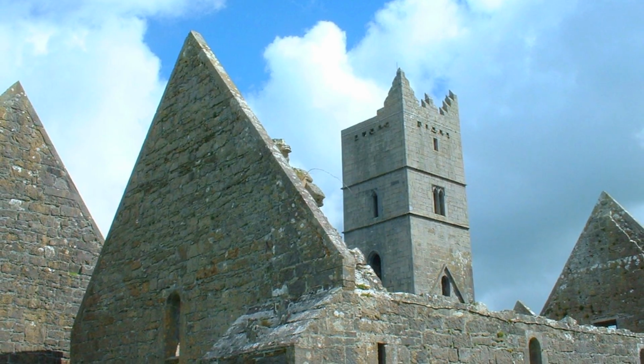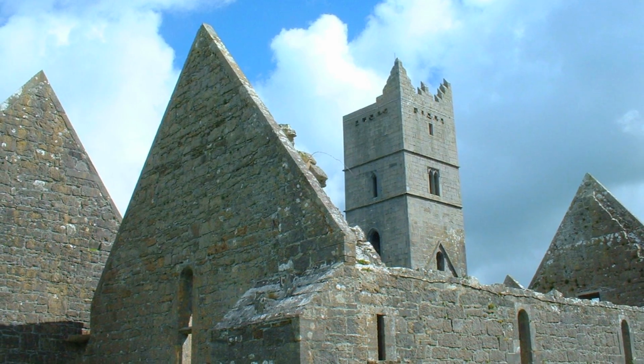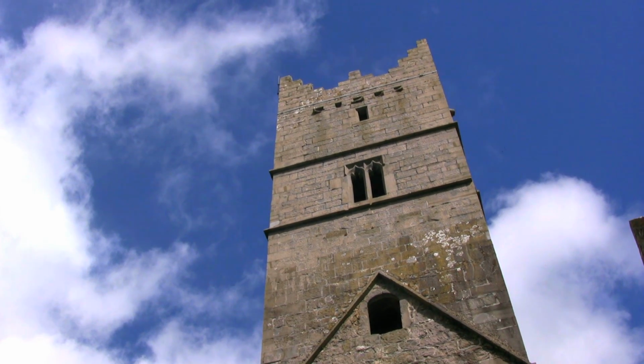Its bell tower is the most characteristic feature of their architecture. Standing several stories above the church walls, the bell tower is lit by narrow slits along its sides. The belfry is topped by crenellations, and the tower is supported below in the church by Gothic arches.